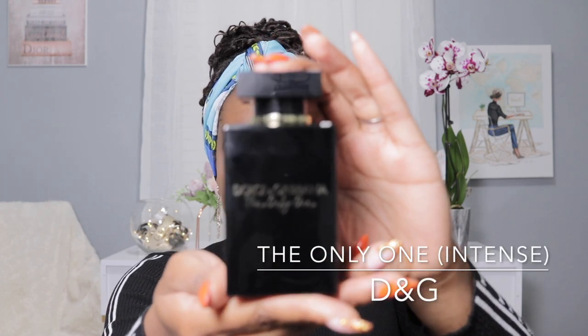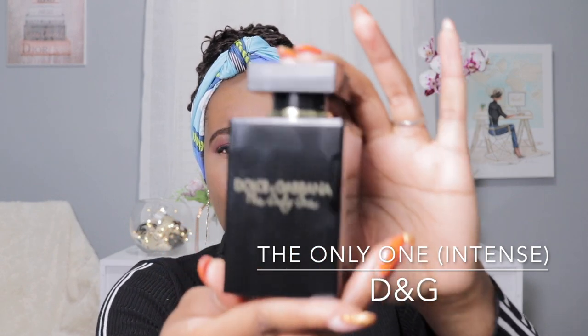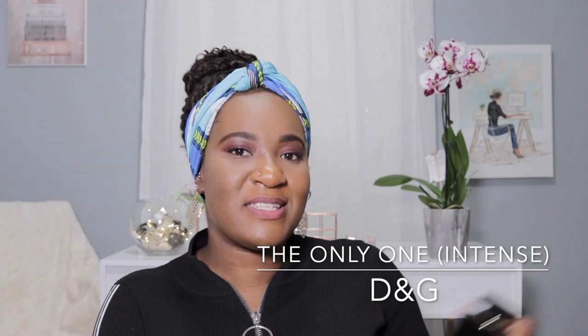Next classy lady that I have in my collection here is none other than this beautiful lady in her black dress, and that is Dolce & Gabbana, the only one Intense. My camera will not focus, but this is just beautiful. It's as beautiful as the bottle. I love black and gold.